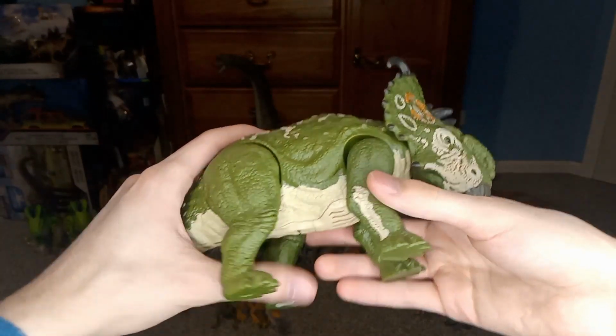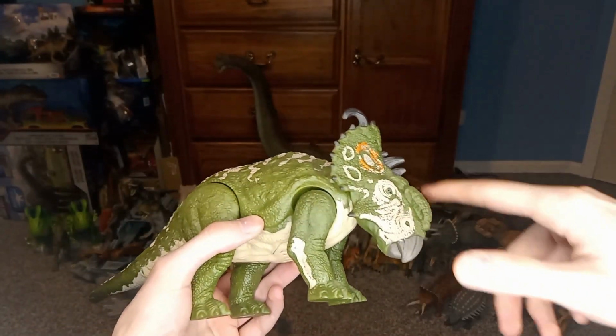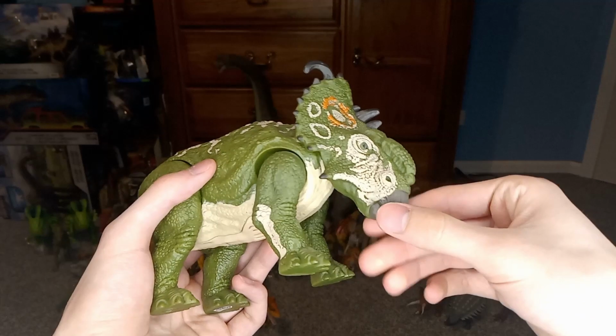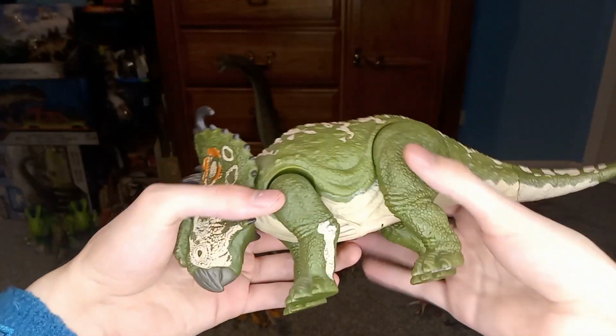Of course, very nice action feature, and yeah, it's got a lot of paint actually. A lot of the spikes, a lot of the horns are actually painted, and so is the beak, which is very nice. And there's so much paint, it's insane. Mattel would never do something like this nowadays.